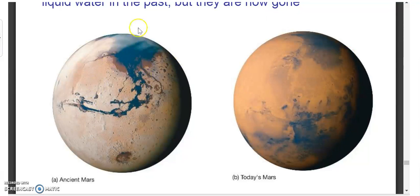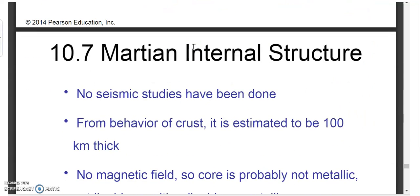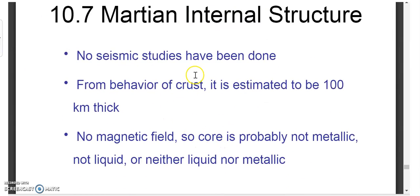The Martian atmosphere is getting thinner and thinner as time goes on. Certainly, we think that billions of years ago Mars had liquid water. There's lots of evidence, and you saw some of it, that in the northern hemisphere it might have had oceans and lakes. But because the solar wind is constantly hitting the planet and stripping away the atmosphere, with no protective magnetic field, the atmosphere of Mars has gotten thinner and thinner as time goes on.